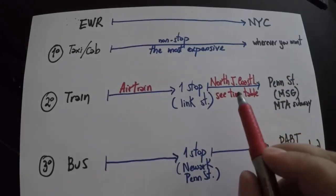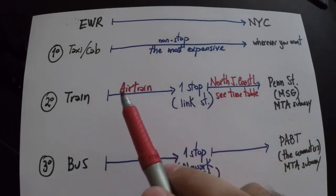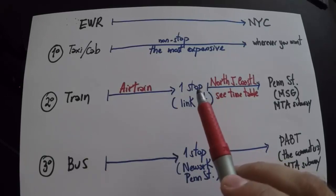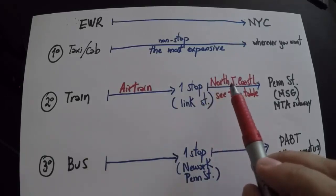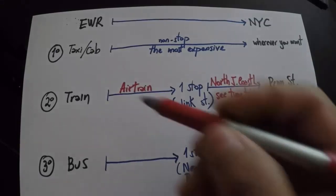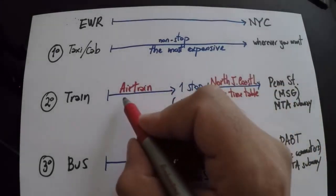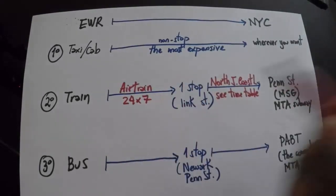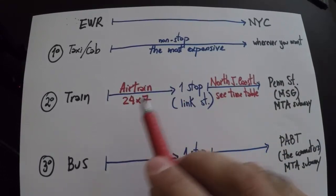Because if you arrive at the airport late at night, you will have to wait until the next day, early in the morning, for the personnel to start the working day. Okay, the air train runs 24/7, every, let's say, 5 to 10 minutes.